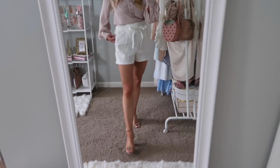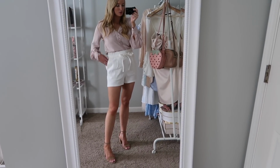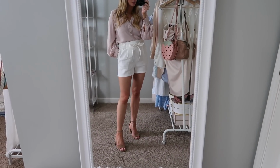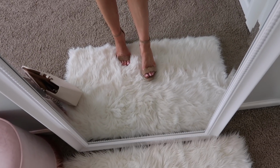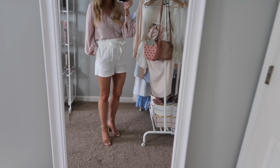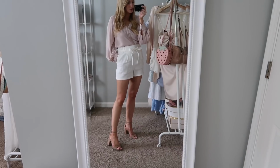I normally size down in heels like this just because I like for them to be a little snug and really hold my heel in place, but I actually had to exchange the 7.5 for my normal 8 just because the toe got a little narrow and I just felt like it was a little too close. So I would say get your normal size in these, and they do have a lot of colors. I have the brown suede, but they do also have a lot of other colors.